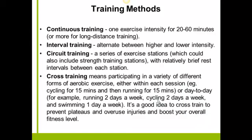And keeping it interesting. So with the cross training, you can vary that circuit training or interval training to be something that you either do with a friend or you do it on your own or you go to a class. Keep it something that is going to incentivize you to want to go. Don't keep doing the same thing all the time.